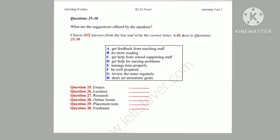It extends classroom learning. It is where the students post academic problems that they come across and get support from the faculty members. Some of my classmates didn't do so well during the placement tests. I feel that background reading is necessary. Lastly, do you have anything to say to the freshmen?